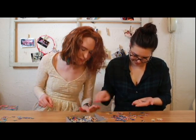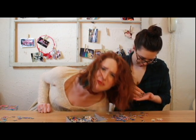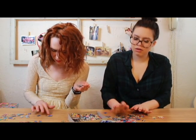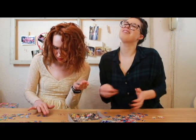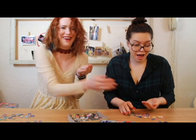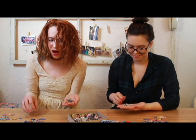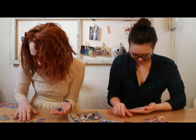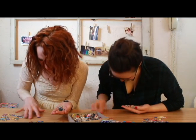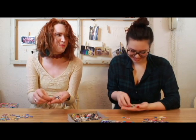Why can't we have nice puzzles? Because I drop things all the time. I see them on the end of the table and it's making me sad. I'm so sorry. Here. No! But I was sorting the edge pieces. I know. Worst. No respect for the puzzle party.